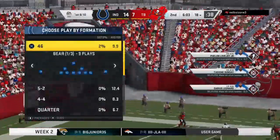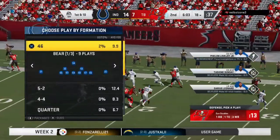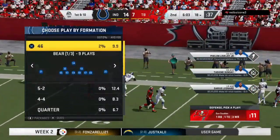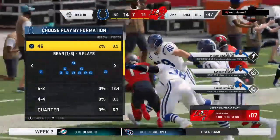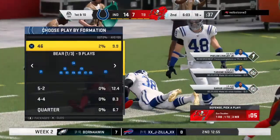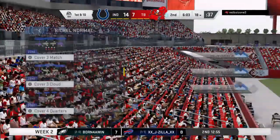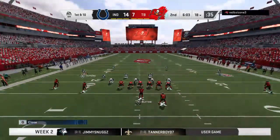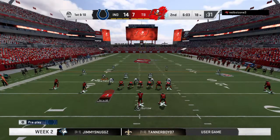A good return there, 17 yards. And the offense will take over with a new set of downs. The Tampa offense ready to get their drive started. And they're hoping to redo their efforts in the last drive when they got into the end zone.